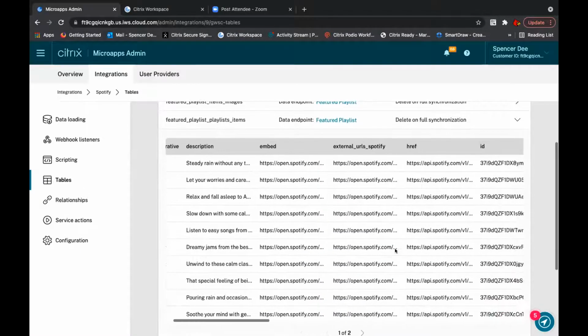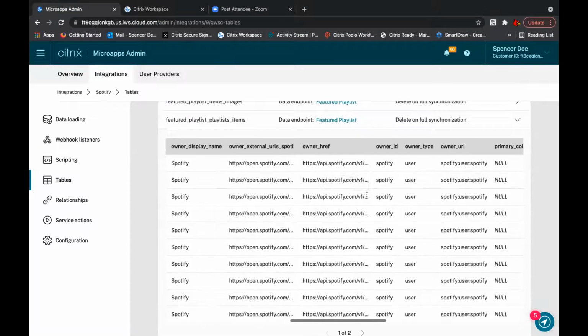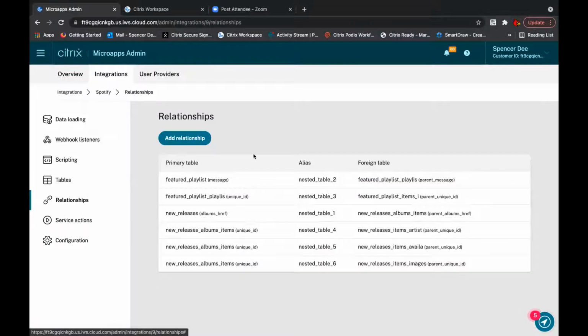So here we can see a description of a featured playlist, the name of the featured playlist, and just a bunch of different items such as the number of tracks. And this will help with just the layout of the page and different information we want to pull into Workspace later in the process.